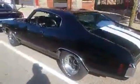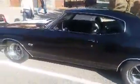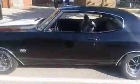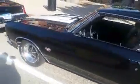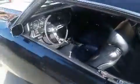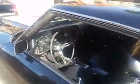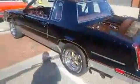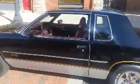Chevelle. Almost every guy said this is their dream car back in the 60s and 70s. 454 big block Chevelle in all black. And that's an awesome car. Awesome car. With the bar handle shifter automatic. Very nice indeed. And what else? Oh, 442 Cutlass. I always like these too. It's a late 70s, early 80s model. Like that.